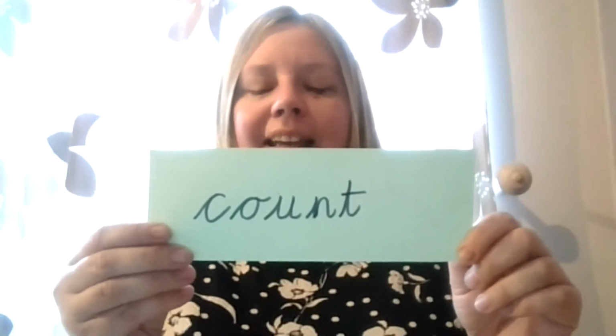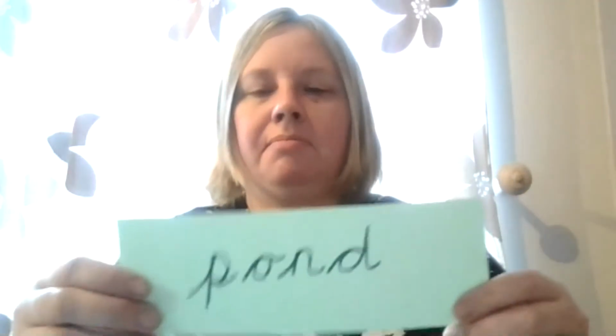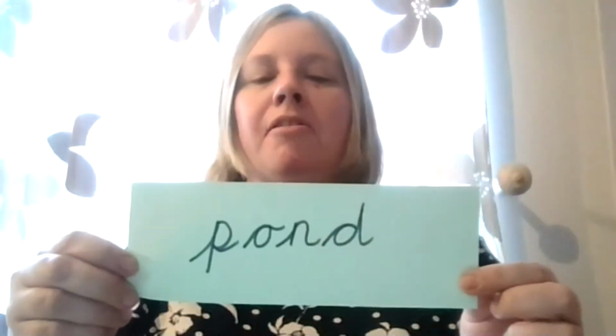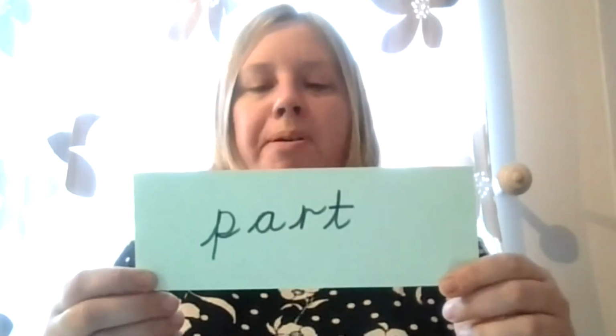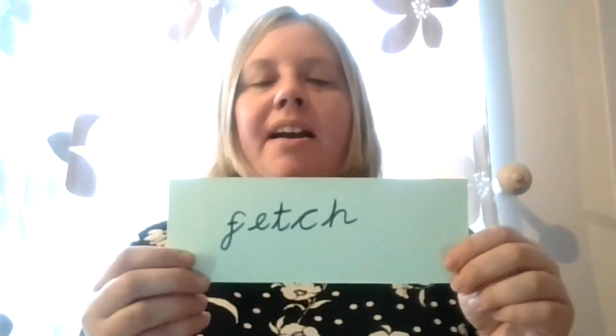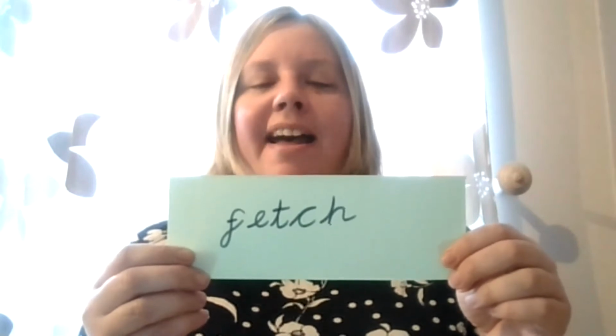Count, count. Let me have a look at that one. Pond, pond. Let's try this one. Part, pot. Dig, dig. And our final one. Fetch. Let's look at our multi-syllable words and break these down into their parts before we say the whole word.